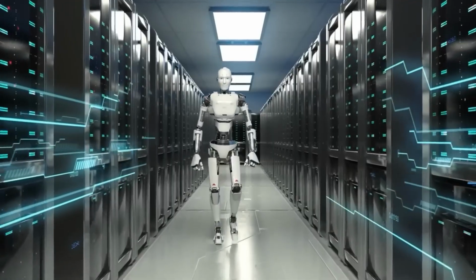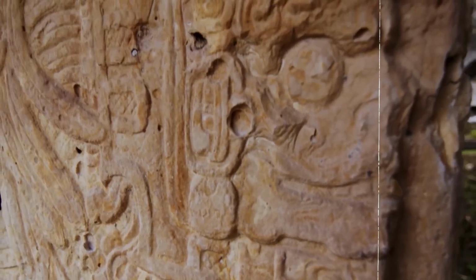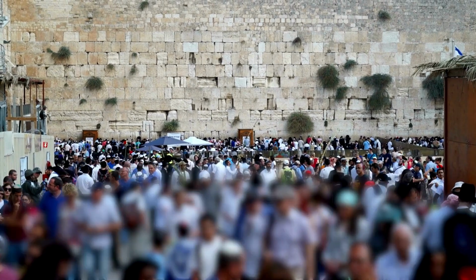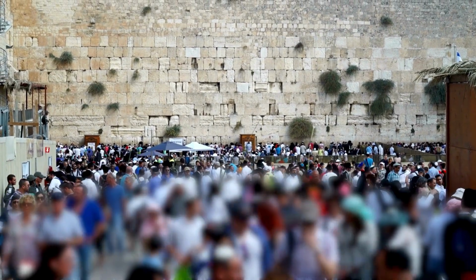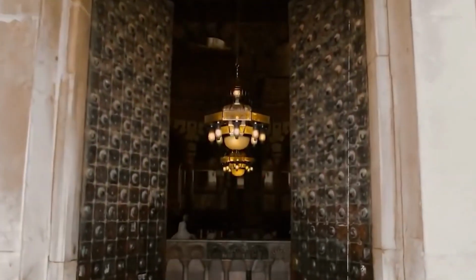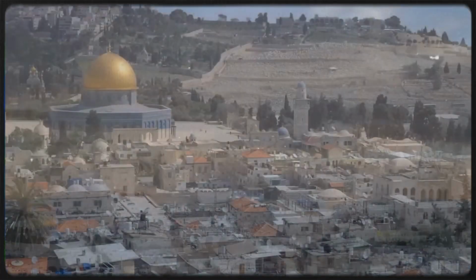What the AI detected stunned scientists across the globe. Complex underground structures, anomalies in the bedrock, and signs of ancient human activity, far older than anyone expected, emerged from the data. Some findings suggest connections to the lost treasures of the First Temple. Others point toward ancient worship sites predating biblical history itself.